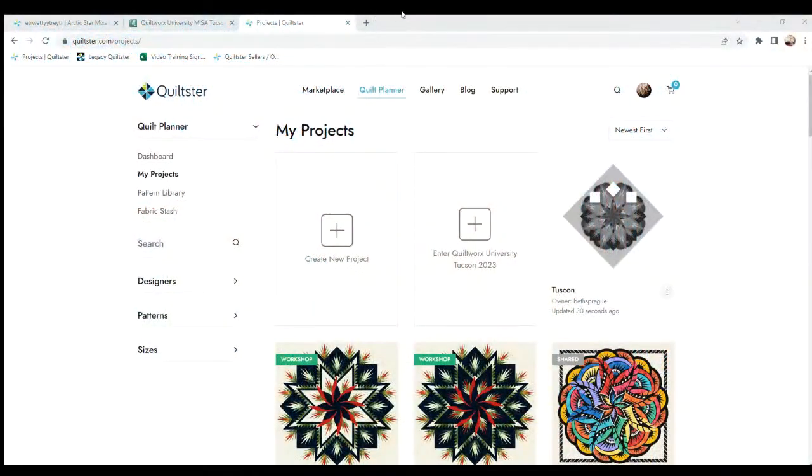I have been helping prep people for Quiltworx University, which is in Tucson, Arizona at the end of January. If you've never gone to anything like that, those are super fun. I think there might be one spot left. So if it's something that you were interested in attending, I'd get signed up ASAP, and you can find more information about that on our website. Maybe I can switch over and show you real quick where that's at.